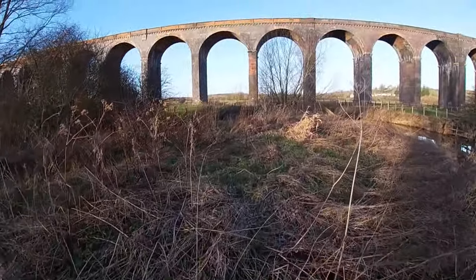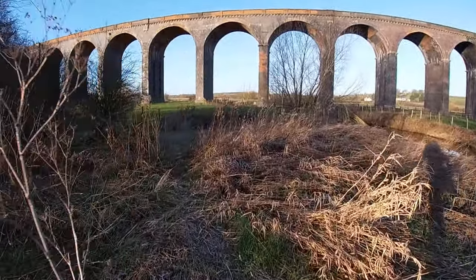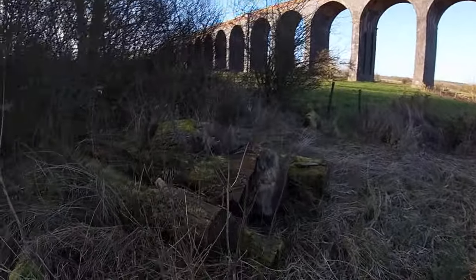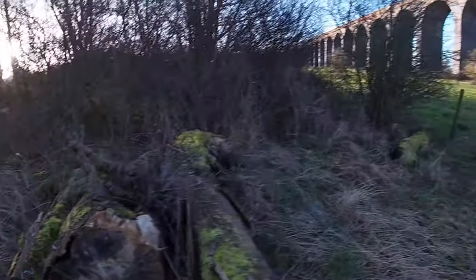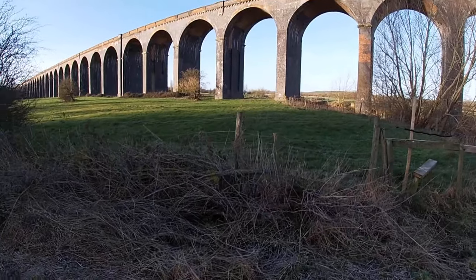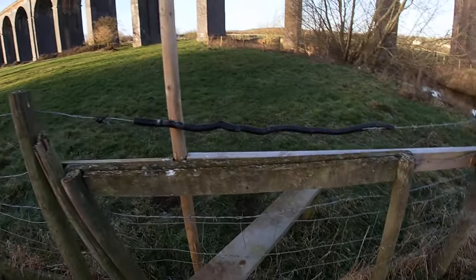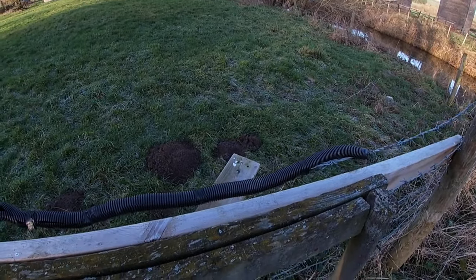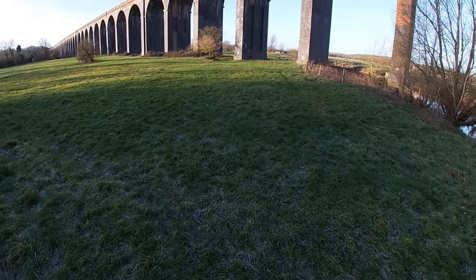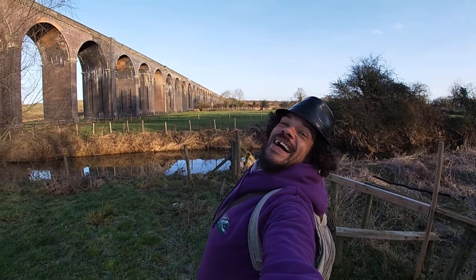Oh, I've got another stile. Oh, ding. Ah, yes. It seems as if we have a footpath. Lovely. I'm a bit fat for that. I'm here.